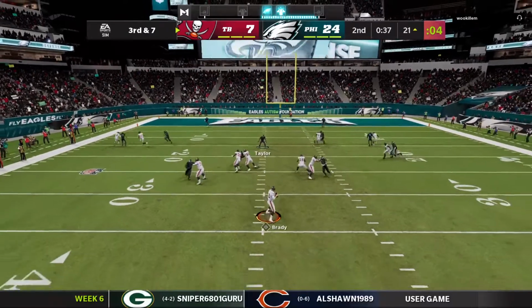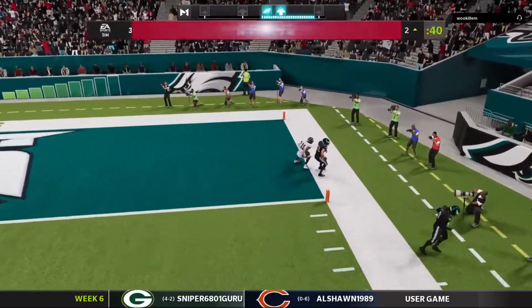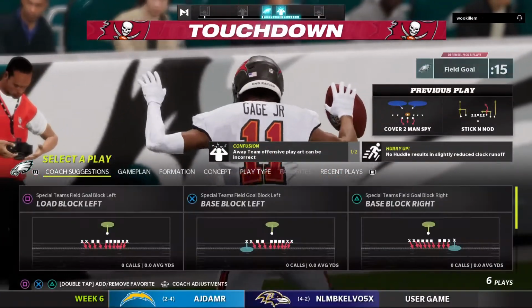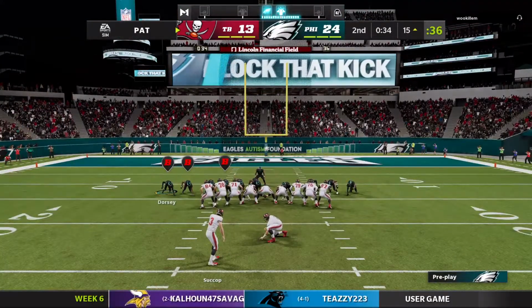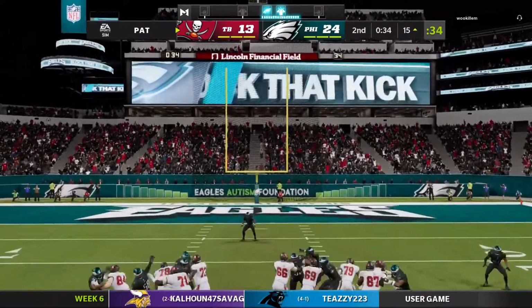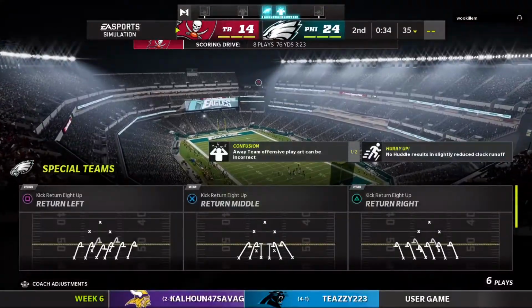Brady. And it's caught. And in for the Buccaneers touchdown. Russell Gage, his 3rd touchdown now on the year. And the Bucs get a late score here in the final minute of the first half. Extra point up and good by Succop. And the lead is trimmed down to 10.